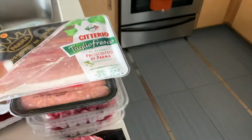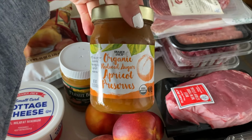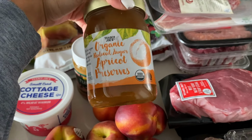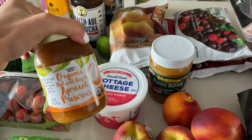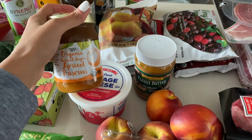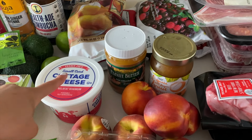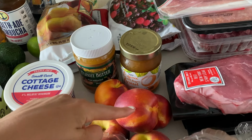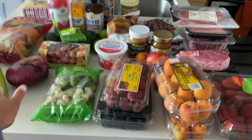So that is that. And then also I did want to point these out. I've got some peanut butter here. I've got some organic reduced sugar apricot preserves. I would have gotten the regular, but they didn't have a regular one. I love apricot jam, and I'm actually going to pair this with the cottage cheese. I love having that for breakfast, and I'm gonna get back to it. It's just a nice, very healthy breakfast, and cottage cheese is really good for your gut. So that is that. I think this would taste really good with that, and then some fresh cut up fruit, maybe add some additional apricots. We'll see. But that is the haul.